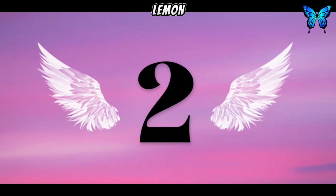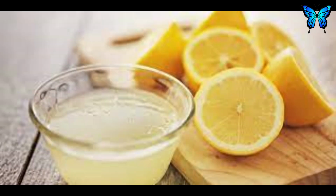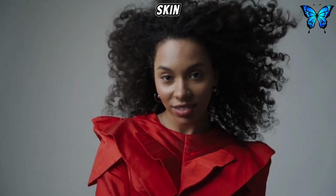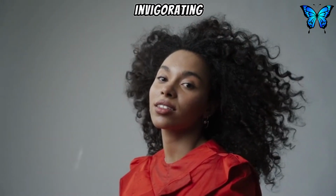2. Lemon and peppermint face cleanser. This cleanser is a great way to gently cleanse your skin without stripping away its natural oils. The lemon juice helps to brighten and tone your skin, while the peppermint essential oil is refreshing and invigorating.